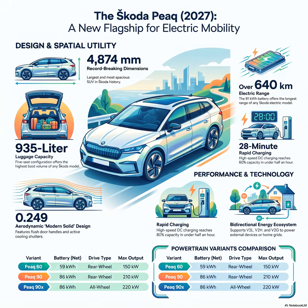It really is a fascinating engineering challenge. I mean, let's look at the sheer scale first. Right. The Peak is the biggest SUV Dakota has ever built. It's 4.87 meters long with a wheelbase of nearly 3 meters. Yet somehow the sources claim a drag coefficient of just 0.249. Is that actually as crazy as it sounds for a vehicle this large?